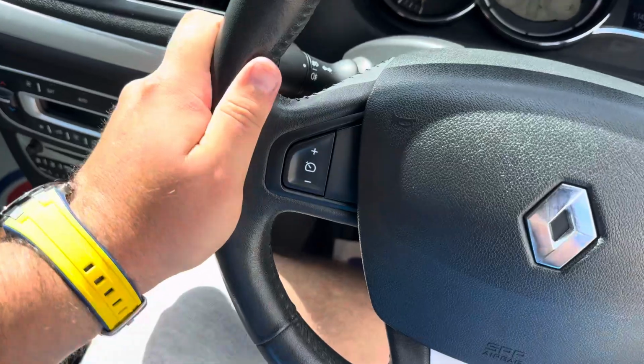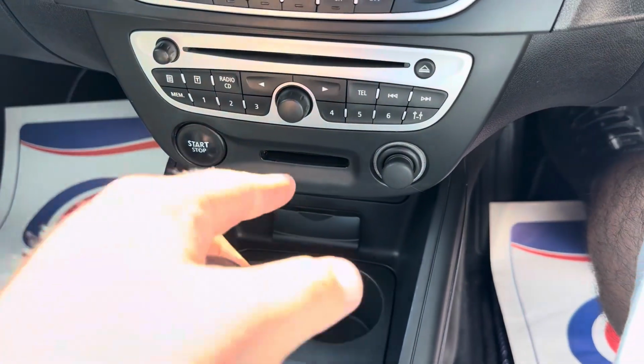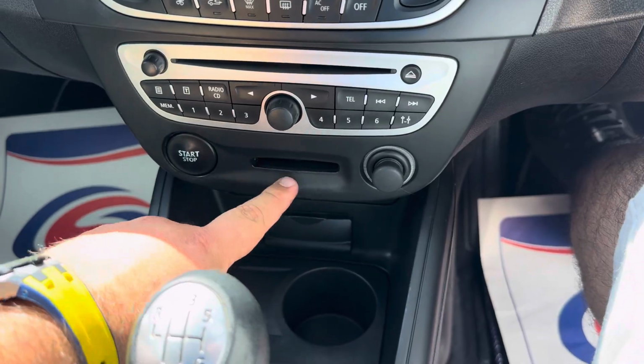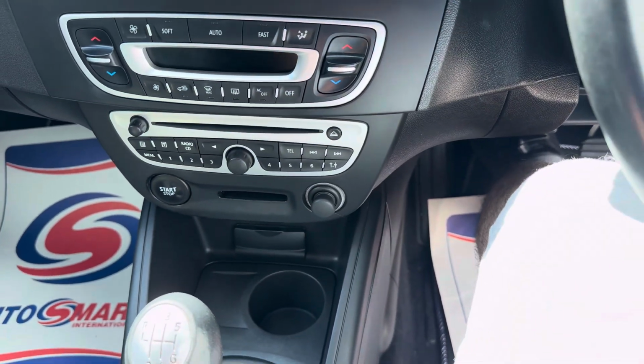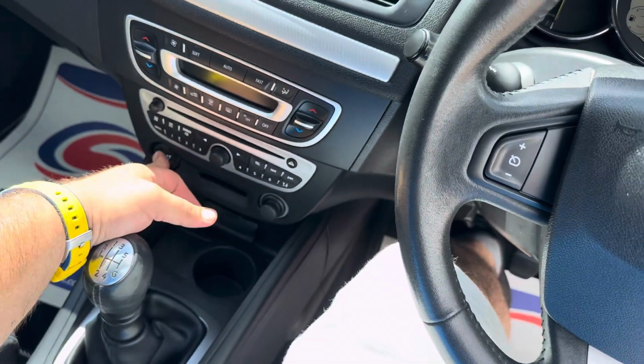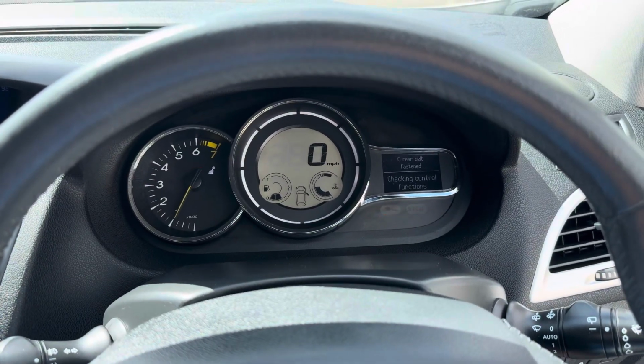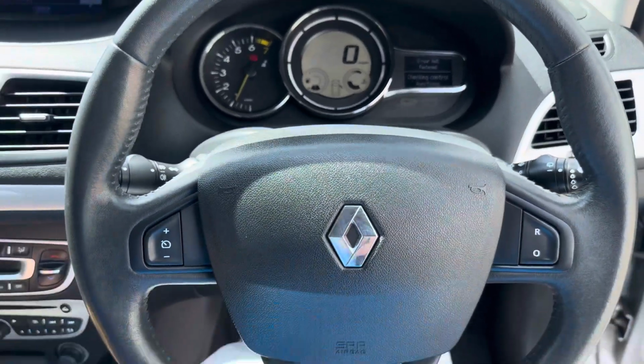And to start the car, you actually have a slot in there where you can pop the key in, but you don't actually need to put the key in there. As long as you have the key on you, just press the start button, which is down there. Yeah, the car starts straight away, no issues at all.